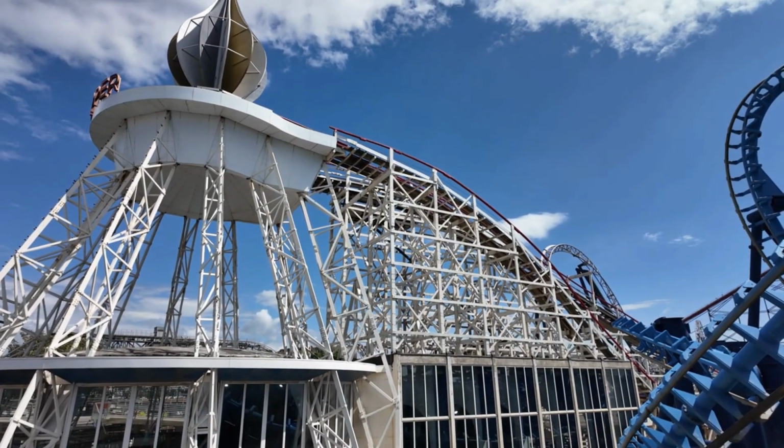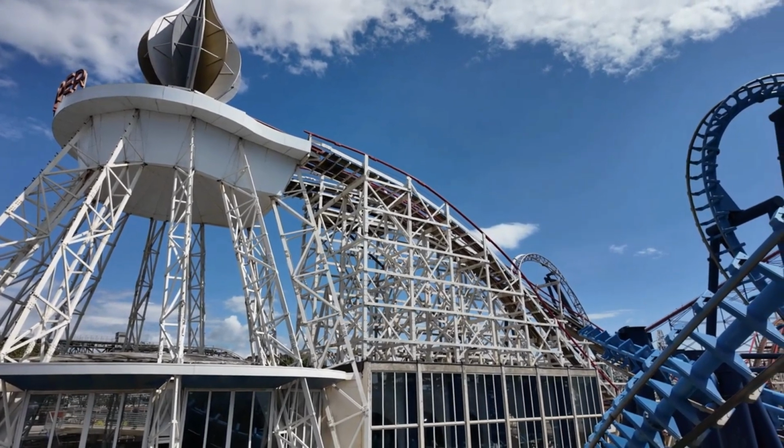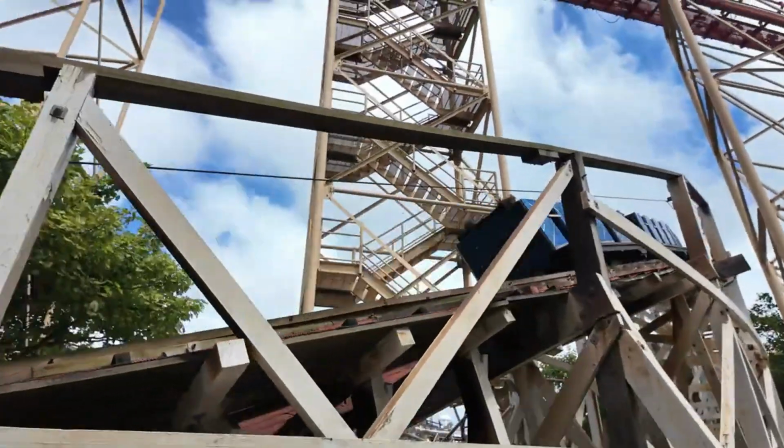Big Dipper, operating since 1923, this is one of the most beloved wooden roller coasters at the park, and the poor thing has seen some tough times. It's been ravaged by fire twice in its lifetime, but is somehow still standing tall. Again, it's a tough one to do anything with because it's another grade 2 listed ride.